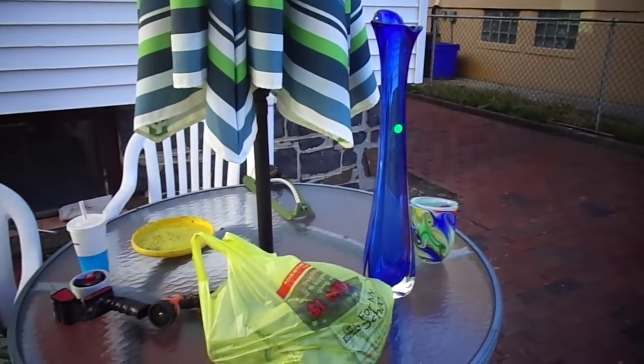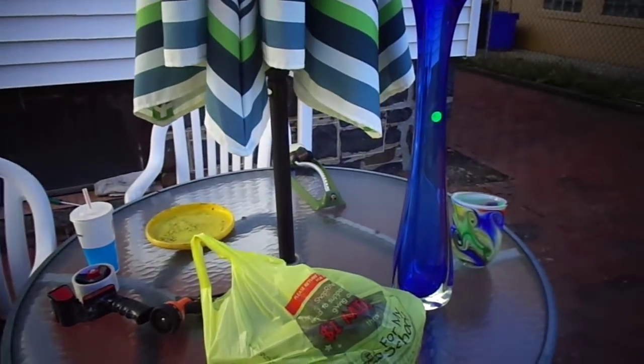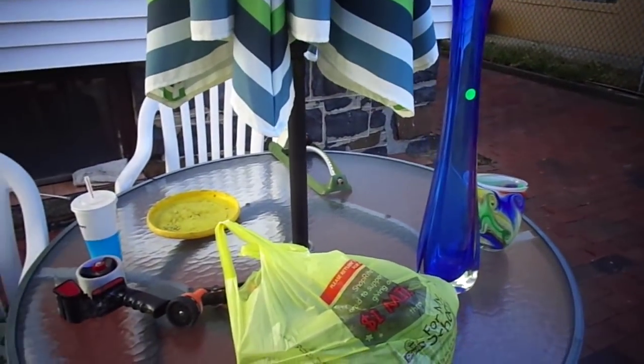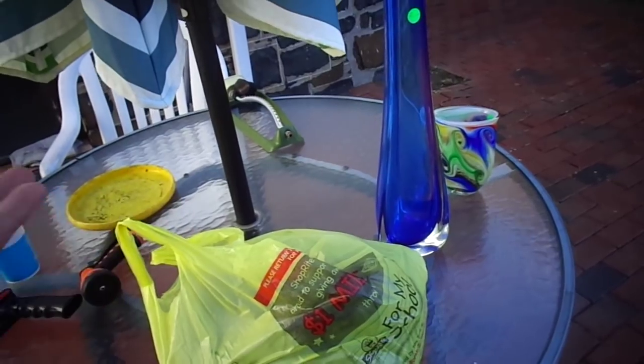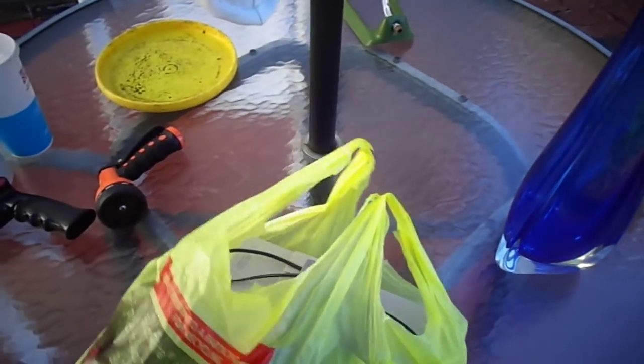Okay, here's what I got today, Friday. I went to, I don't know, 5 or 6 sales. There wasn't really too much to find. The stuff I found was at the last 2 sales. I hadn't even planned on going to these sales. Someone gave me the heads up on one of the sales, so I went, and that's where I got this.